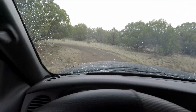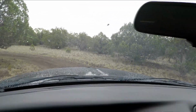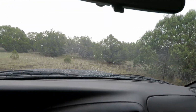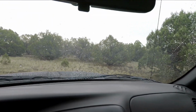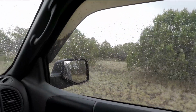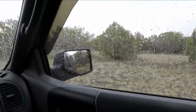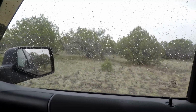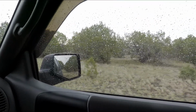I just saw something run through the trees over here, and it was pretty tall. Huh. Wonder what that was. Probably an elk. I just saw it behind the tree. I hope it was an elk.